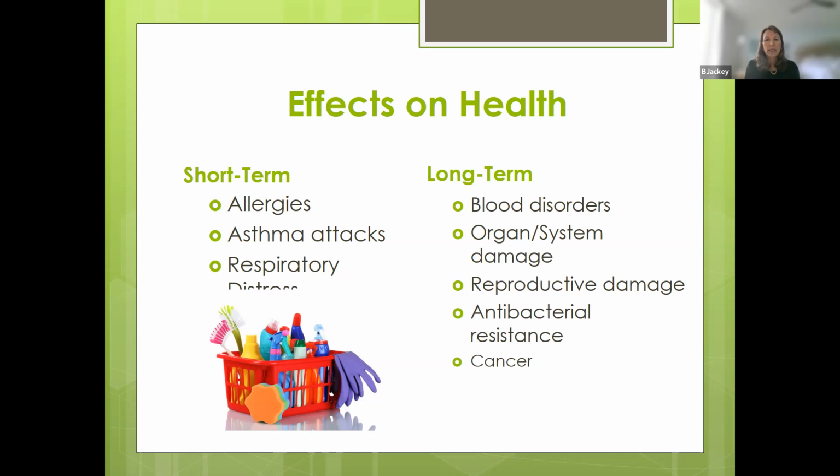And with long-term, it's not only a long-term effect, but it's also a long-term exposure. So some of the things that you see listed here are not going to occur with just exposure of a couple weeks or a couple months. This is going to be long-term, over years of exposure.